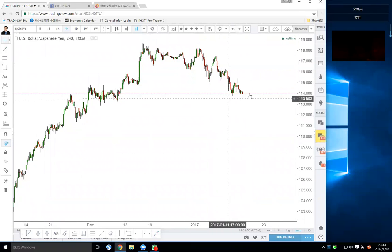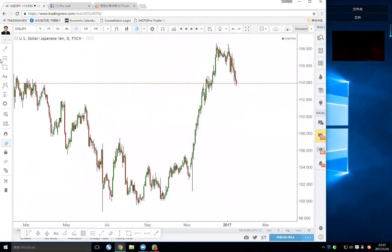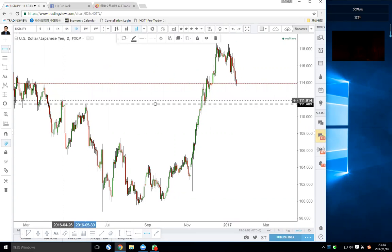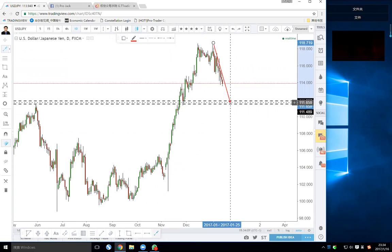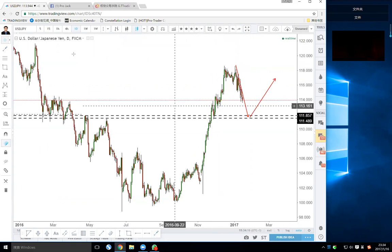However, don't short it now because it has already come down, so the price level is low. What I feel is it may test this level, 115.0 to 115.85. So the dollar yen may continue to go down to here and find some support, and if it really comes down to this place, you can buy.